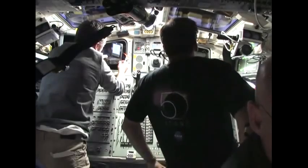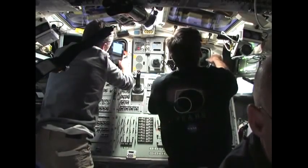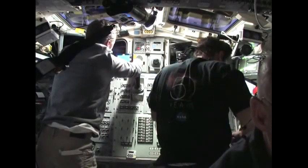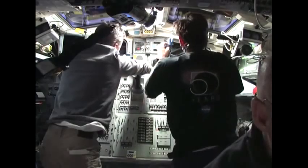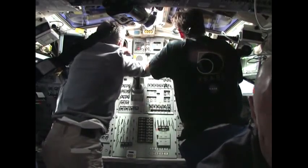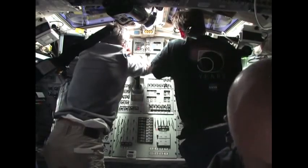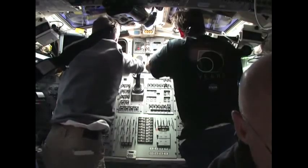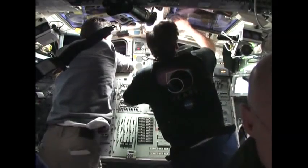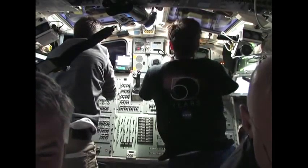This is aboard the flight deck of Endeavour as the crew members get ready for all of the undock, fly around, and re-rendezvous activities. Commander Mark Kelly in the forward right in this view in his commander seat on the flight deck. Pilot Greg Johnson to the left. And behind them, Greg Chamitoff, polishing the windows for good camera views out the overhead windows.